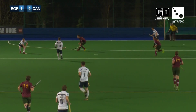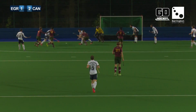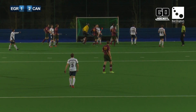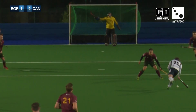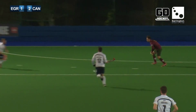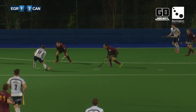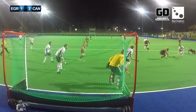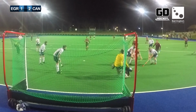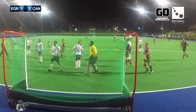Stott to the left. It's played back in towards Schilling. Back again, and it's still there. And, well, it's wide of the goal. I'm not sure if Burns makes the save or not. But as the ball is played back in by Schilling, East Grinstead drive it along the line. Nice bit of skill, snapshot, good save by Will Burns.